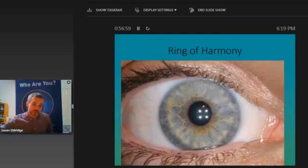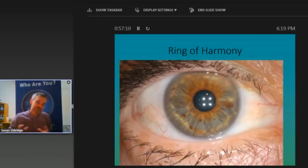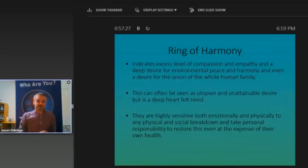So here's another ring of harmony. This one is more of a white little clouding in that outer bit of the iris. So we say there's 6 zones in the iris. So this one, the clouding is almost bunched together, but usually they're little separate clouds. You see white, yellowy, orange, grouping together of clouding in this iris signifies the ring of harmony.